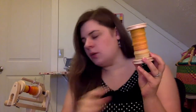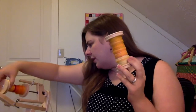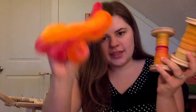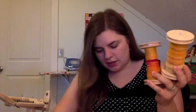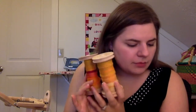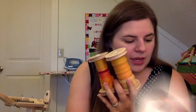So I'll have roughly the same amount on each bobbin, and I'll just show you the bobbin that I've got on my wheel. So this is the one I'm working on right now, and I've got this little bit and this little bit left for this bobbin, and then I'll do my last bag here, and then I'm going to do a 3-ply. These are 85% merino and 15% nylon. So I'm going to make these into sock yarn.